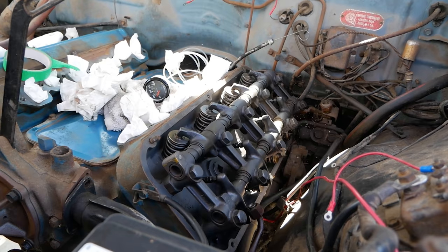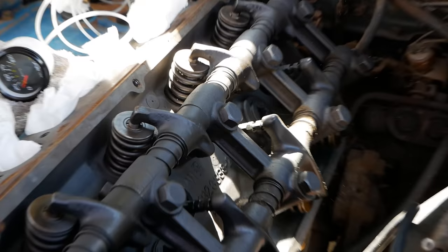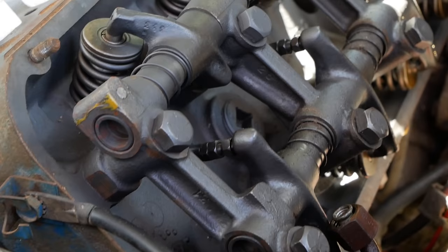Look at that valve train. Oh yeah, that's pretty dirty right here. Yeah, maybe it was actually run, just a little bit. There's a little bit of carbon in there and a little bit of oil.